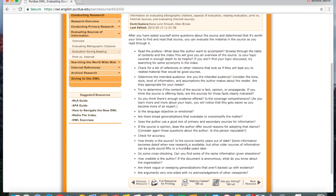So make sure that you're using up-to-date sources there. When we're talking about checking for accuracy, one great way to do that is some cross-checking. Can you find the same information elsewhere? If you look at four articles and three of them are providing similar information, you probably know that those are accurate and reliable sources. If the fourth one really strays and provides some information you can't find in the other ones, you may want to question the reliability of that source.